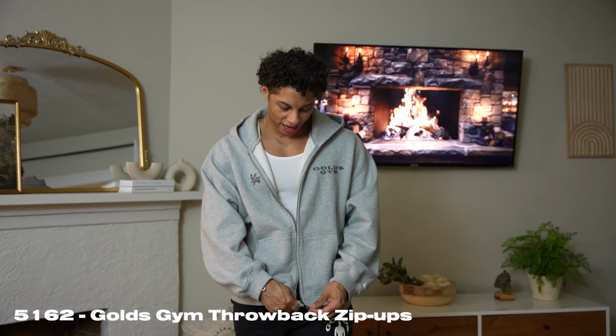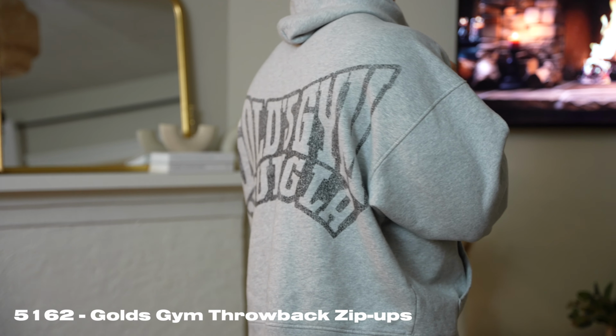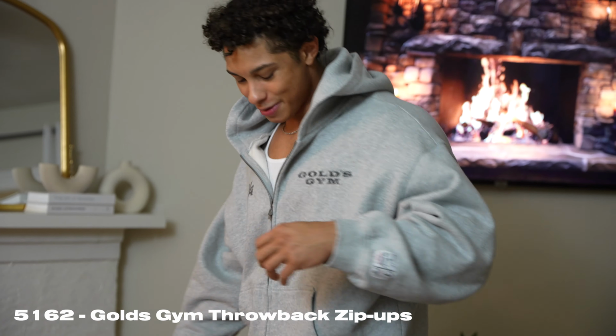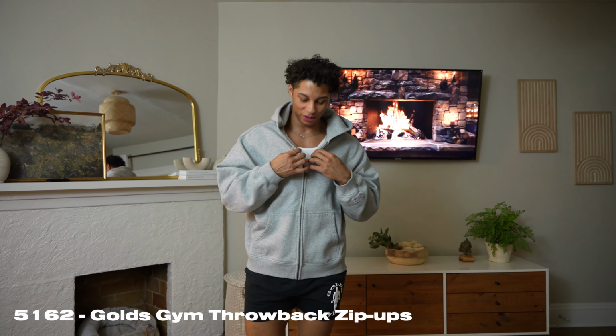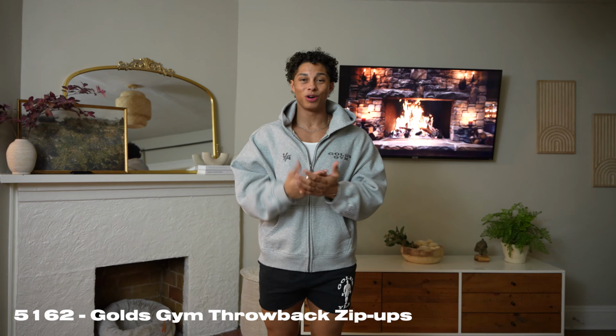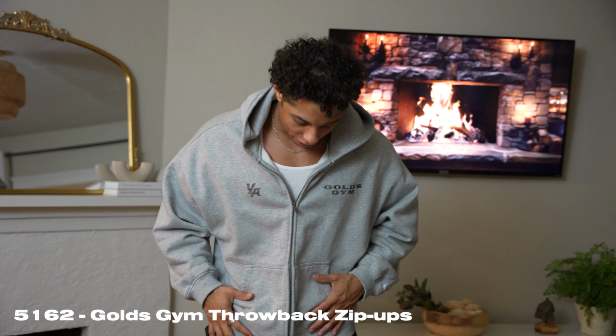It's a classic gray zip-up hoodie. You can never go wrong with these. Really cool back graphics as well across the back. This makes you feel like you're in the gym actually putting in work. Like putting on a gray sweatshirt or a gray hoodie or a gray zip up means you're in there to put in work. You don't care how you look when you sweat. You're just here to get the work in and build that body. So one of the fits I like a lot.